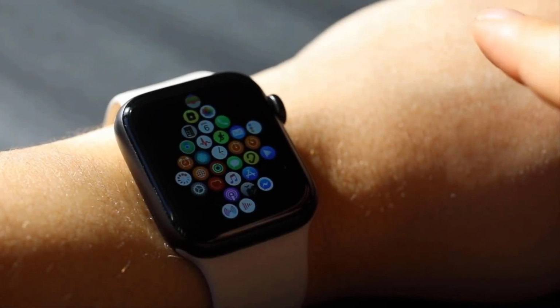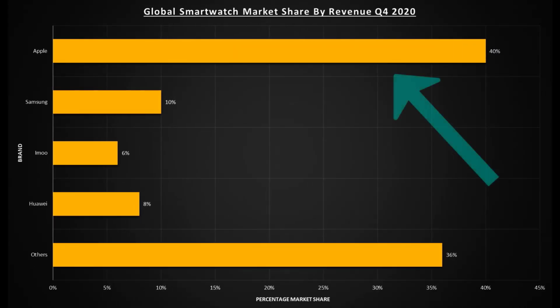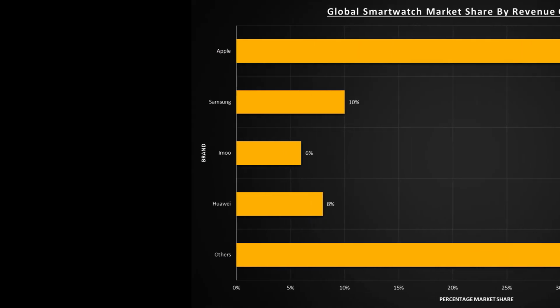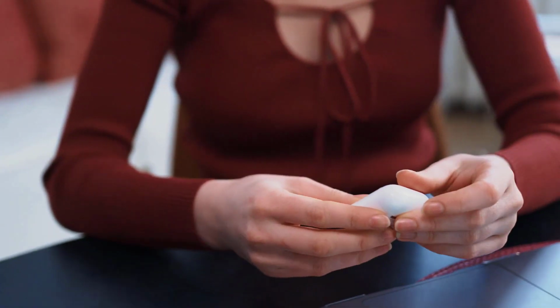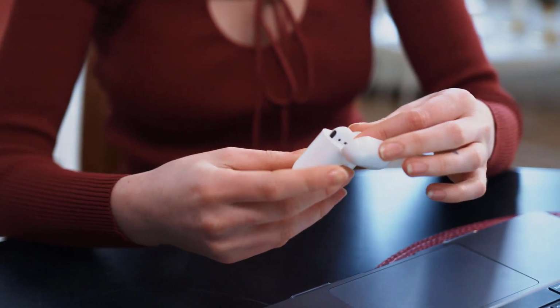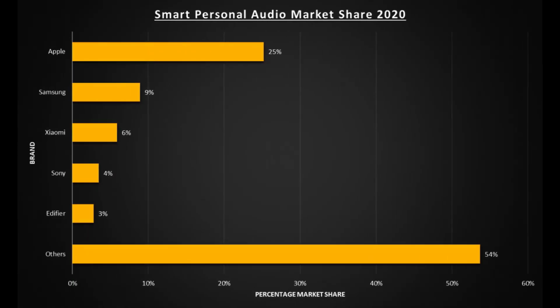The Apple Watch is the company's line of smartwatches. Again, Apple are the market leader, with around 40% total share of the market by revenue, clearly making them the most popular smartwatch on the market. AirPods are the company's wireless headphones and are compatible with the iPhone, iPad, Mac and Apple Watch. Apple dominated the competition again in 2020, holding a 25% market share.